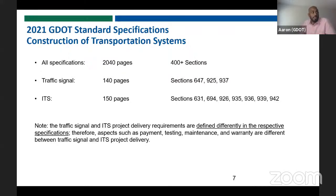Just a brief overview of the spec book. It contains over 2,000 pages with about 400 plus sections. The traffic signal and ITS portion of the spec book is only about 300 pages.